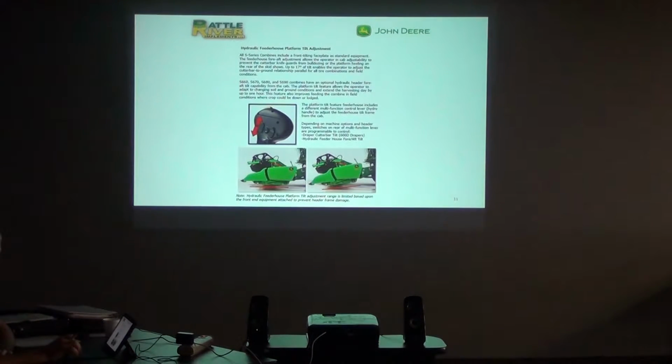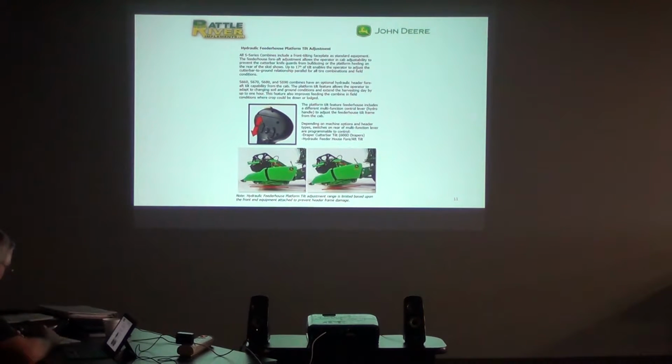So what are the big changes for 17 you guys see? Bluetooth, yeah. Sweet, footrest.